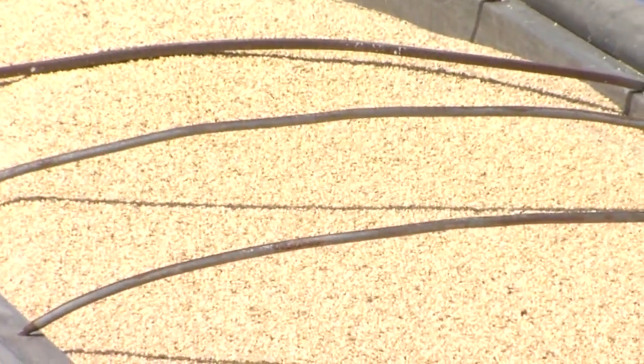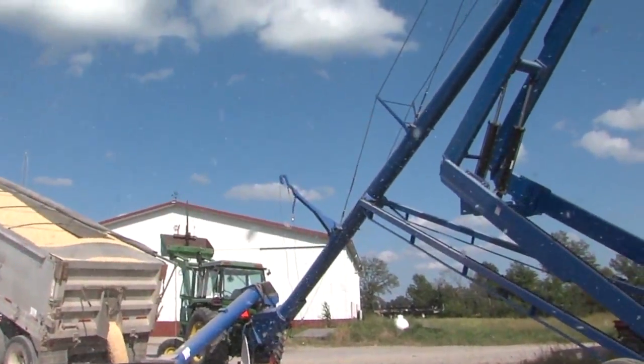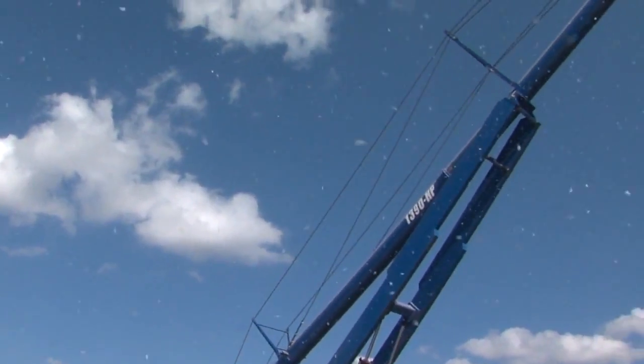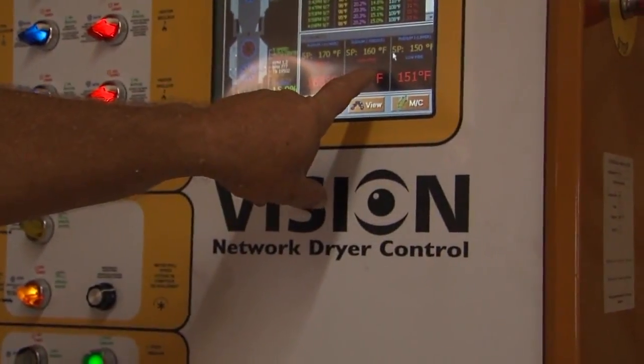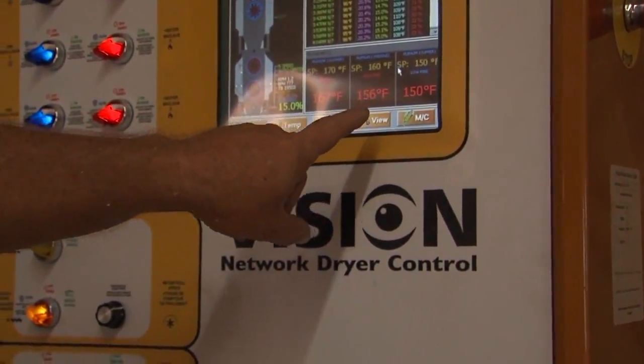When the semi returns with its load of corn, another process begins. The corn is transferred into a bin that's heated to over 150 degrees to make sure the moisture of the corn is low enough to store and sell.